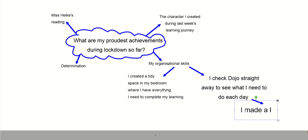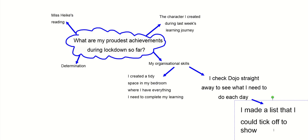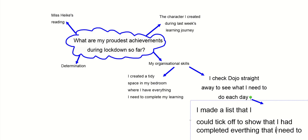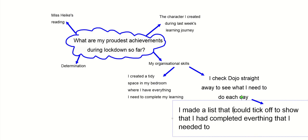So I made a list that I could tick off to show that I had completed everything that I needed to. Just bear with me a minute because it's all disappeared off because it's too big. Right, let's do that. So what I need to do is to read that back just like you would in your own books, to make sure you haven't missed anything off. So I made a list that I could tick off to show that I had completed everything that I needed to.